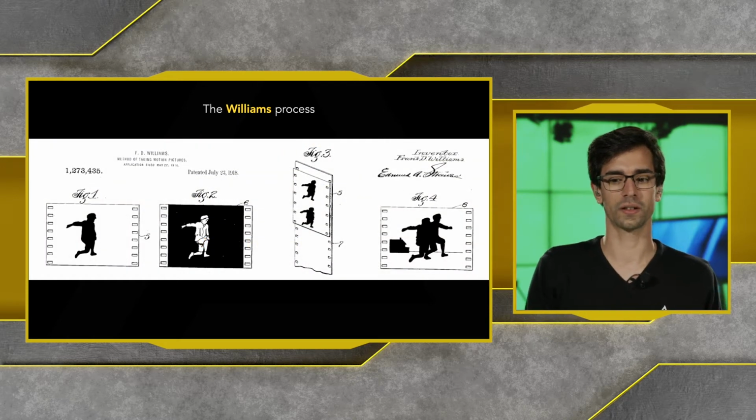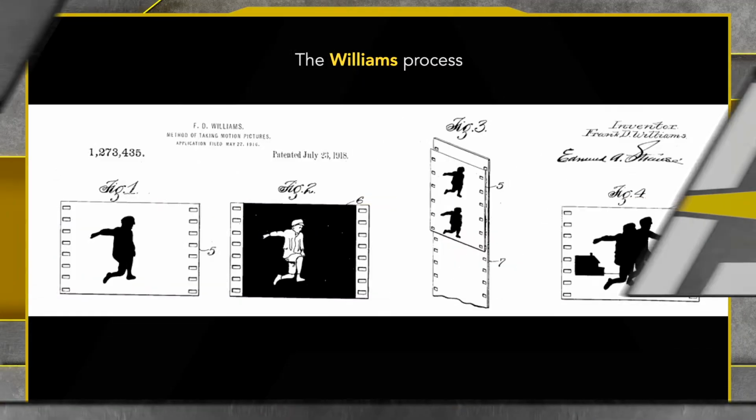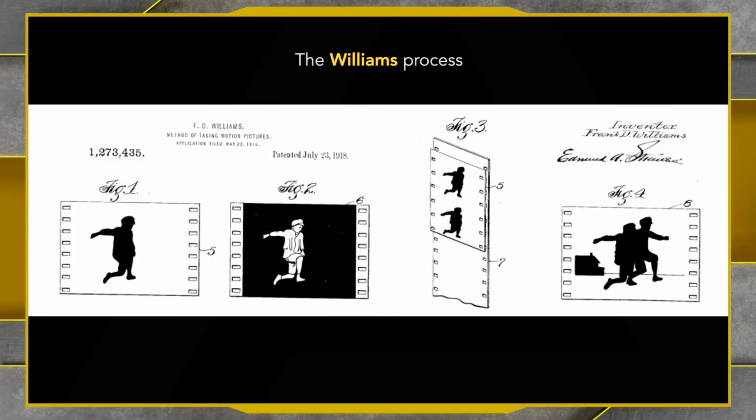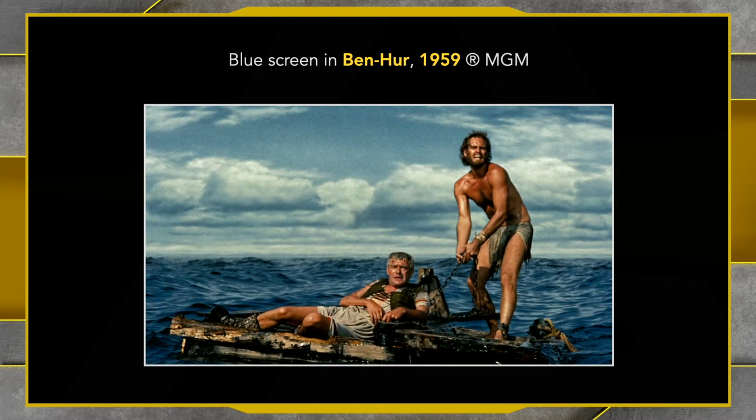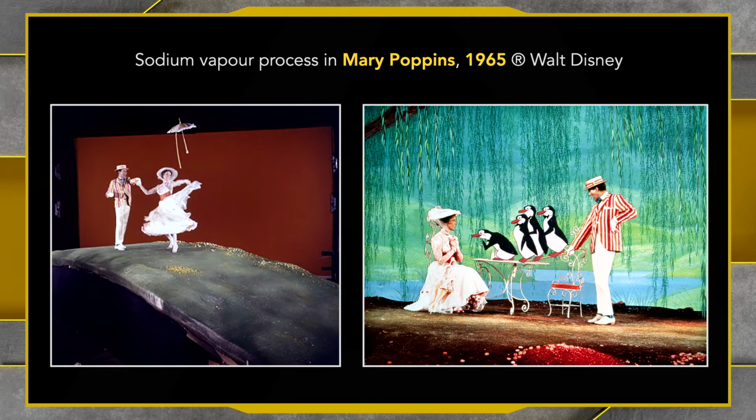So motion effects started in cinema with the Williams process, a double matte technique that allowed for the integration of the actor movements with previously shot backgrounds. After that technique developed, the first experiments with blue screen appeared. One of the first movies using that technology was Ben-Hur in 1959, featuring shots of the ocean made with chroma key effects. There were also developments not in blue screen or green screen, but in the sodium vapor process, also called yellow screen, first used in the original Mary Poppins in 1965.